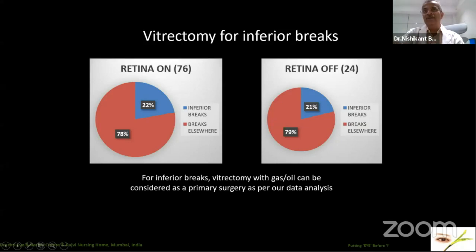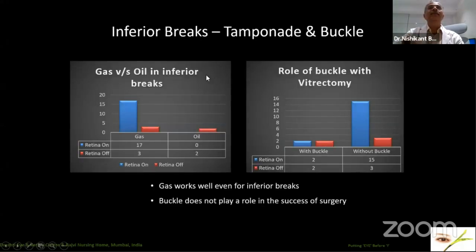We'll go into a further sub-analysis. These are the patients with inferior breaks. There were 20 in the gas group and 2 in the oil group. In the gas group of 20, 17 were attached and 3 were detached, whereas in the oil group, in my experience, both patients were detached. Regarding additional buckle: in 18 patients I had not put a buckle, but still 15 were attached and only 3 were detached. In 4 patients, I had put a buckle along with vitrectomy and internal tamponade. Only 2 were attached and 2 were detached.